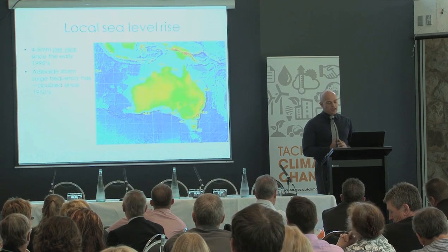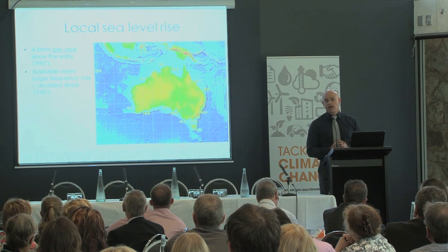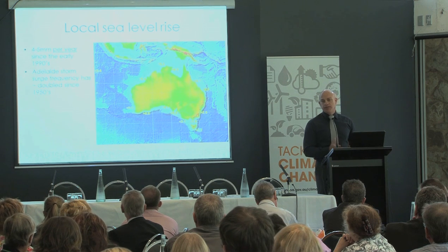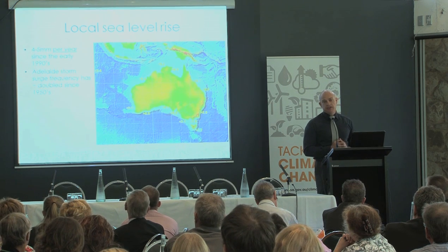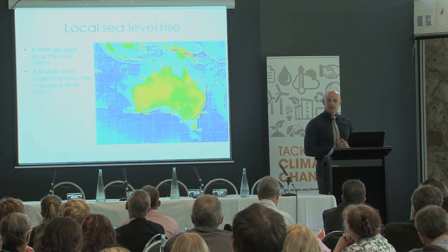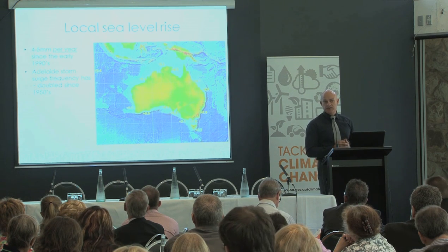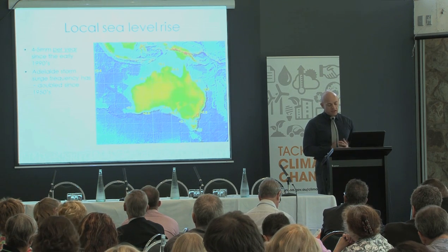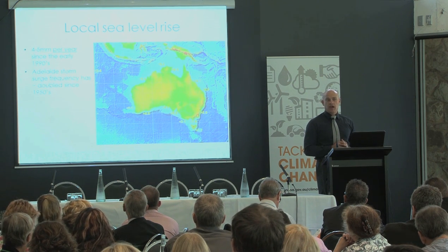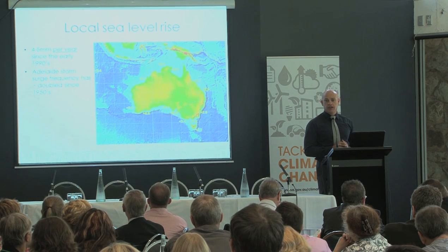What are we seeing locally? That's a map there of the Bureau's National Tidal Centre baseline monitoring gauges from around Australia. There is regional variation, but those figures are millimetres per year, averaged across the life of those gauges, which were all typically installed in the early 1990s. So they've been there for 20 years, measuring sea level rise quite accurately. And we're seeing for South Australia between about 4 and 5 millimetres per year, every year for the last 20 years, of sea level rise along the South Australian coastline.